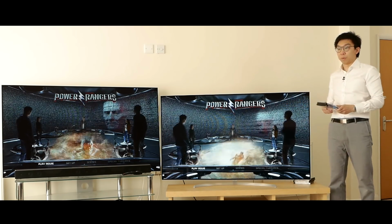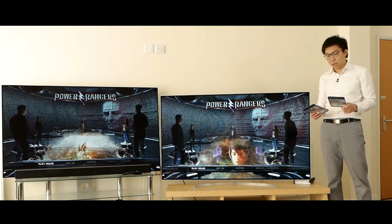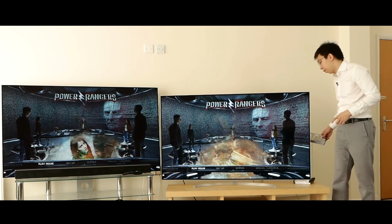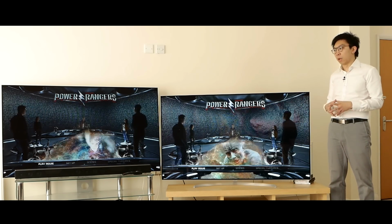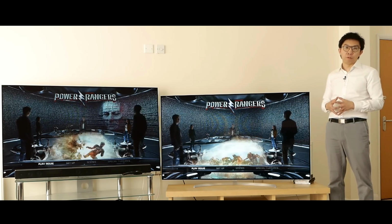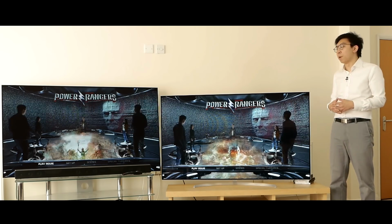And I must be the only person in this world who has purchased 2 copies of Power Rangers. And my fear, my perennial fear, is that I will forever be remembered as the person who thought that Power Rangers was a movie so good that I bought it twice. But that's the sacrifice I have to make for this comparison for the benefit of the AV enthusiast community.